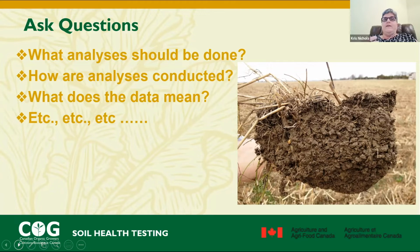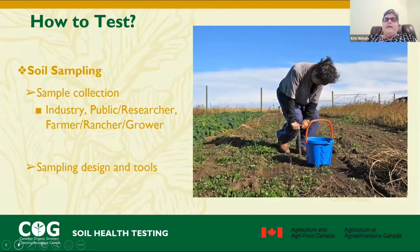In addition, try to get an understanding of what the data really means. And that's something we're going to be talking about this evening, but it is also something in which you can have a dialogue with the different laboratories and try to get a better understanding of how this is looking as a whole and what the data means as a whole, as opposed to on an individual basis. So that's really the foundation of why you would go through and do soil testing.